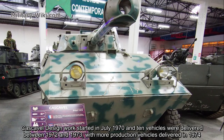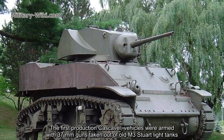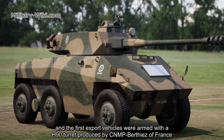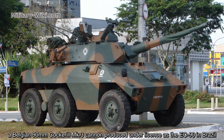Ten vehicles were delivered between 1972 and 1973, with more production vehicles delivered in 1974. The first production Cascavel vehicles were armed with 37mm guns taken out of M3 stored light tanks, and the first export vehicles were armed with an H90 turret produced by CNMP Belfis of France. Later production vehicles had a new Brazilian design turret carrying a Belgian 90mm Crocodile Mark III cannon produced under license as the EC-90 in Brazil.